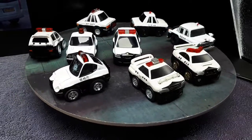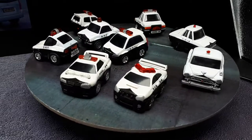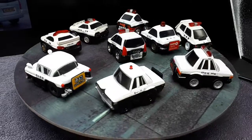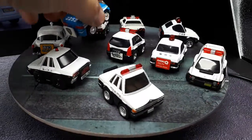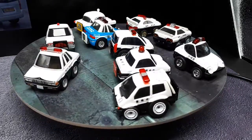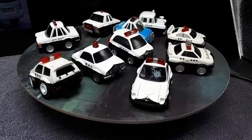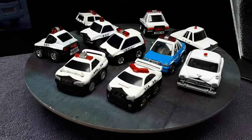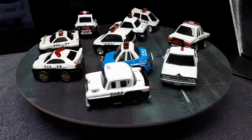And then the last one is a ChoroQ by Targa Japan. On the bottom of this it says 2007. This is the New York City Police Department. So it's probably like a Crown Victoria. It doesn't really say what kind of car it is, but I would assume it's based off a Crown Vic.